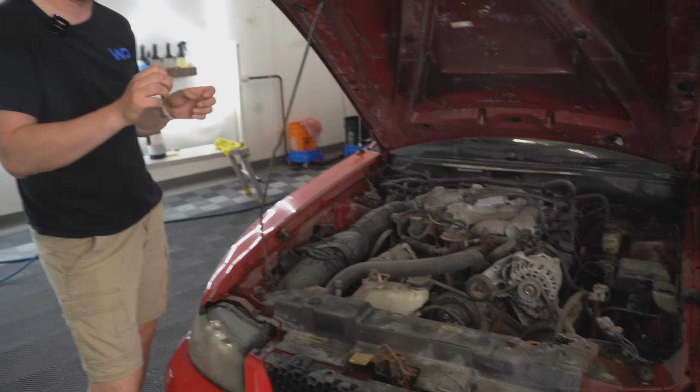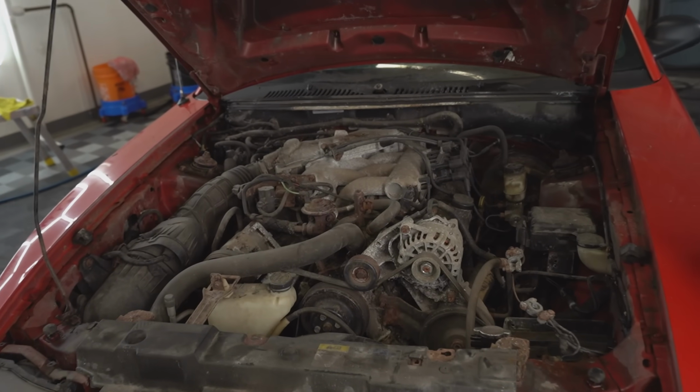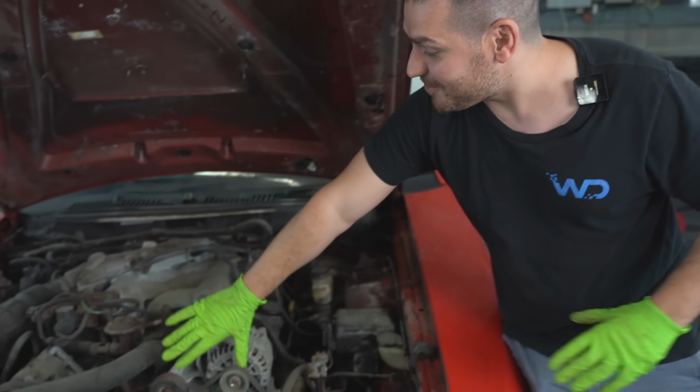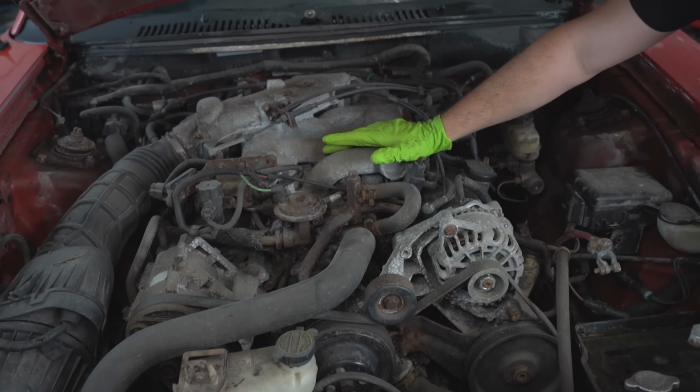In my opinion, I don't think any American muscle car should come with a V6 engine. So I'm gonna start off on a bad note and say that I hate this engine and I think it's ugly and it's probably locked up. He's right in some senses, but this engine is pretty easy to work on. It's got a lot of space. That's a nice attribute. Also, it's 3.8 liters, so it's not that small.